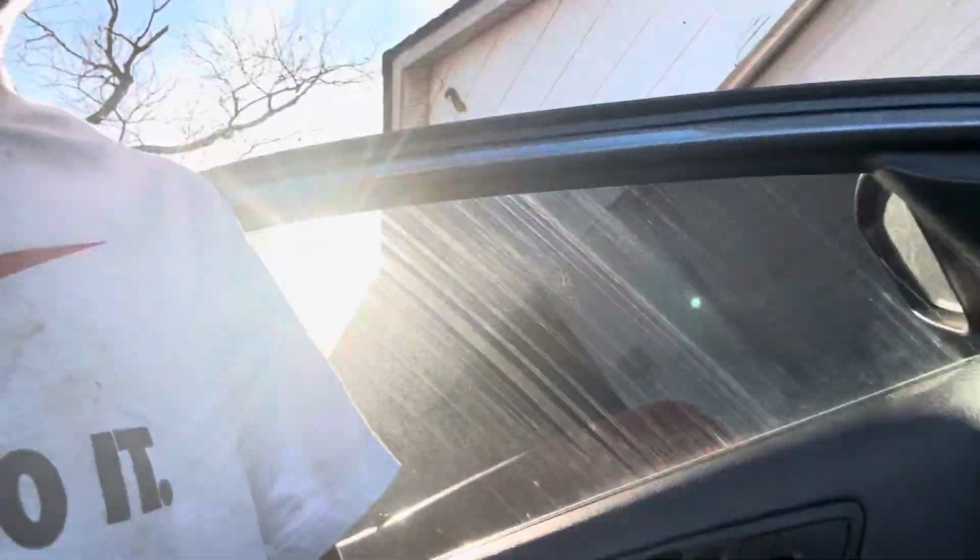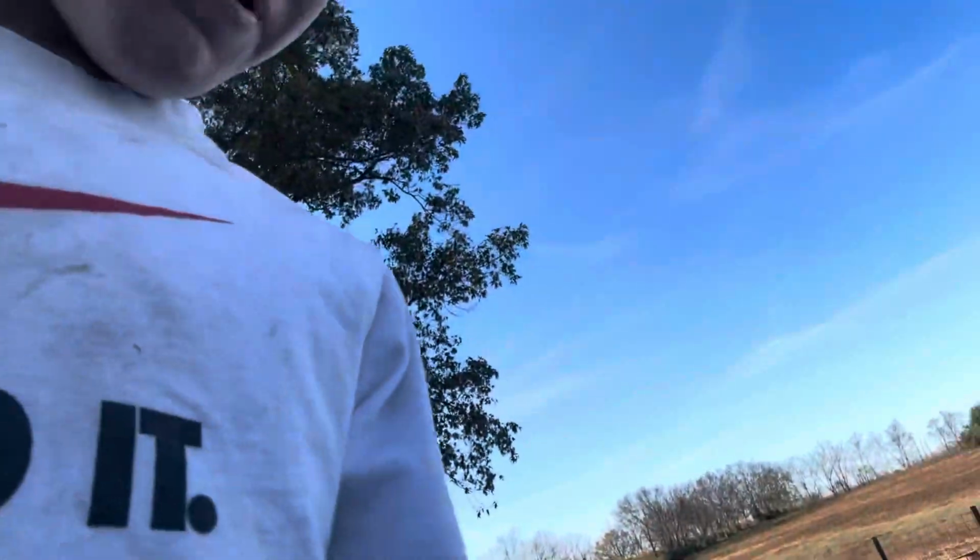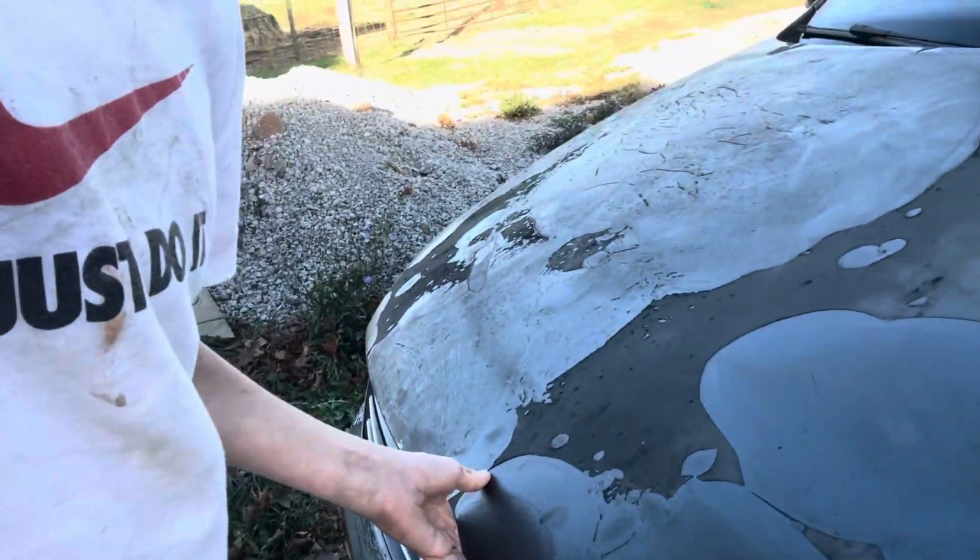It's on the ground. All right, let's pop the hood. I'm gonna leave the door open, because this car tends to lock people out, and that's not good. Hold on, guys, for one second. All right, I'm good. I had to go check on something.